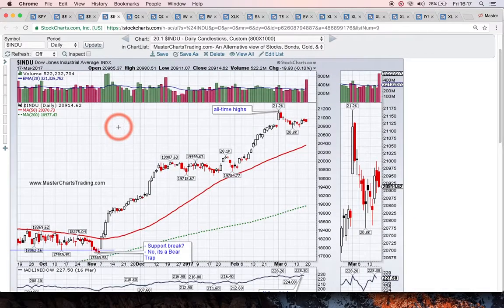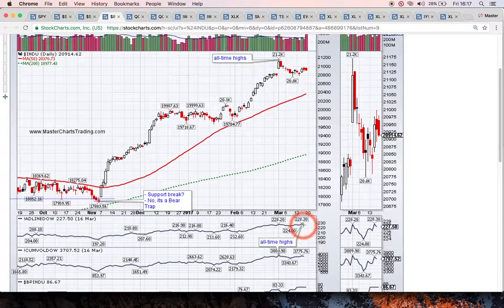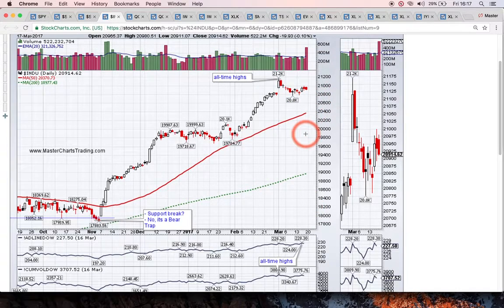Here's the Dow Jones Industrial Average, also at all-time highs. Additionally, the advance-decline line for the Dow also hit all-time highs just on Thursday, and this is a little bit of a bullish divergence, because you can see that the index pulled back slightly, but the advance-decline line made a fresh all-time high. And additionally, you can see the bullish percent index also moved higher here. So there's a little bit of a bullish divergence. We could actually see a fresh breakout by the Dow Jones Industrial Average.